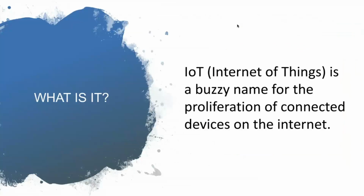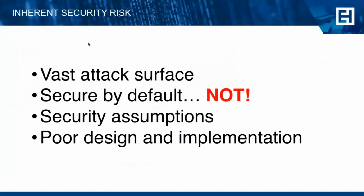IoT, what is it? Well, it's definitely a buzzword. Really, conceptually, it isn't anything new other than the fact that more and more systems are becoming connected. So really, you can think of IoT as an embedded electronic, kind of like this TrendNet router here, that just connects to the internet and has network connectivity.